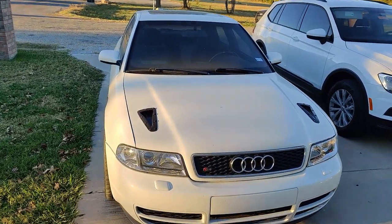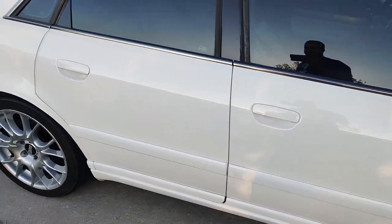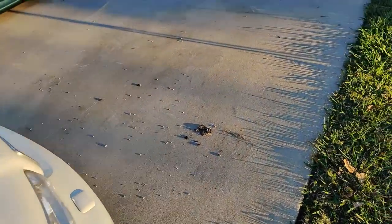All right, so day two of our little revival here on my S4. This thing, not only was the inside dirty, but the outside is just absolutely filthy. You can see just how nasty this thing is. So we're going to give it a quick wash.